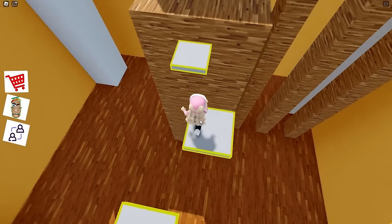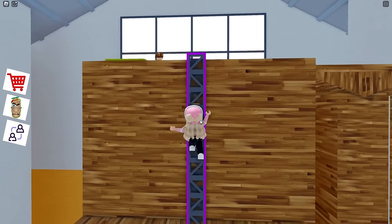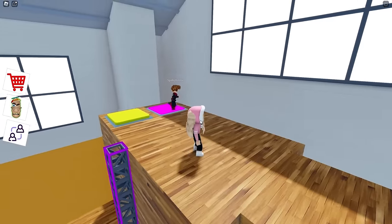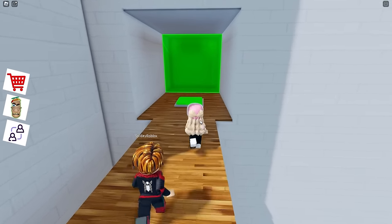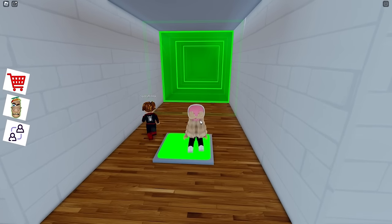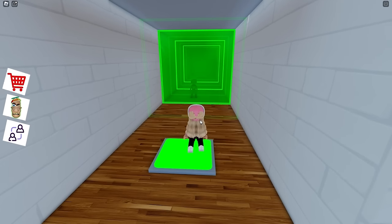Okay, Lily, come onto the other side by jumping on yellow. Okay, similar to the stairs. But instead, we have platforms and we have the purple ladder. Mr. Sprinkles has a lot of different obstacles in his school. He really doesn't think that we can escape the great two-player school escape obby.